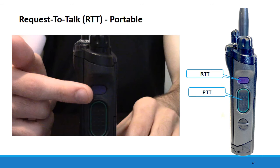The request to talk, or RTT function, sends a digital signal to the designated dispatch console that the user wishes to make contact. The RTT button must be pressed followed by the PTT button in order for the RTT function to activate. We will now watch a video describing an RTT.